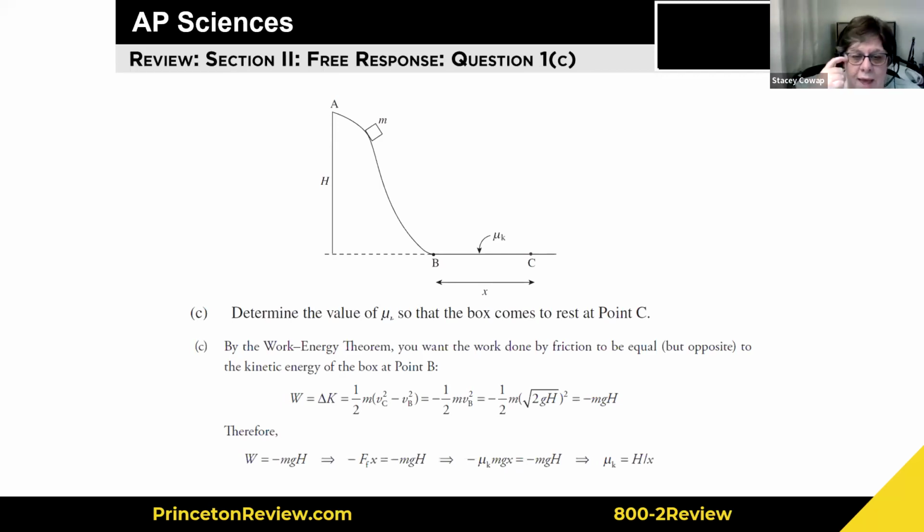And then once I have that, I'm like, oh, okay, now I've got to solve for that coefficient of kinetic friction. Now the coefficient of kinetic friction is part of work, which is frictional force times distance. Okay, so now I've got to substitute a couple of equations in and then solve for that coefficient term. But again, I don't have to write this in 10 lines. I can write it in 2 or 3, because there's nothing wrong with moving across the line.